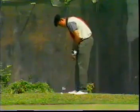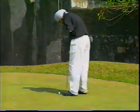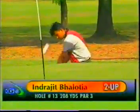Indrajit lost the 10th. Here he is on the 11th now. Par 4, 411 yards. A chip for birdie. That's pretty good pace. And that should be par for sure. Amrit now putting for his par. He's got to make it to keep the match alive. And they're not going in anymore. So he's now back to 3 down. On to the 13th. It's getting really erratic now.